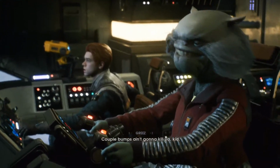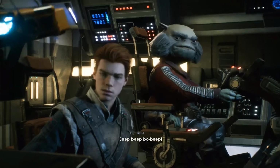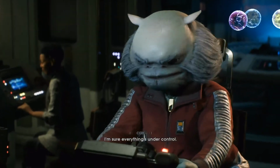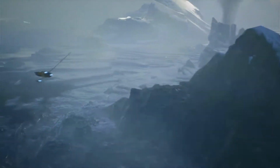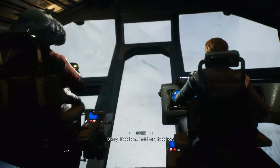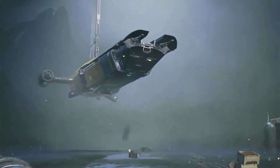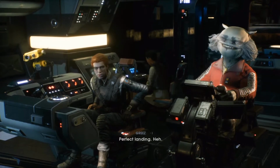Couple bumps ain't gonna kill you, kid. Unless the wind picks up. Can you tell that bucket of bolts to keep his opinion to himself? I'm sure everything's under control. Of course it's under control. It's just a little tricky. Okay, hold on. Oh. Huh. Perfect landing. Greasy money, baby.